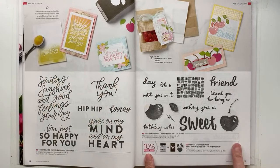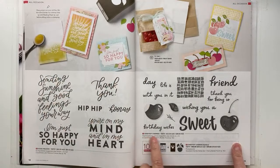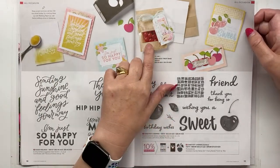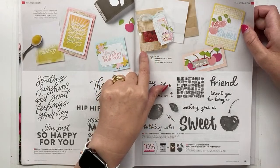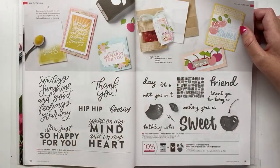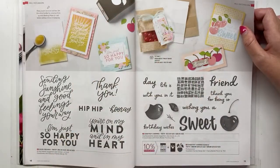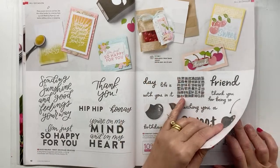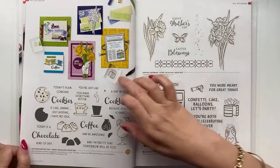We have a cherry set, which is really sweet. It's called Sweetest Cherries, and we do have a punch that goes with it, and we have some new treat bags, and these are called Peekaboo treat bags because you've got that clear window in them, and they are food safe. The good thing is most of our treat boxes and bags are food safe.